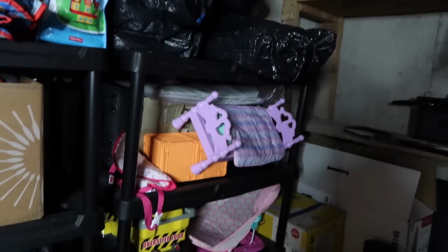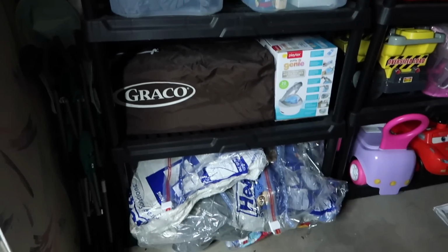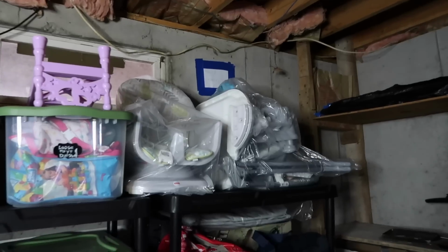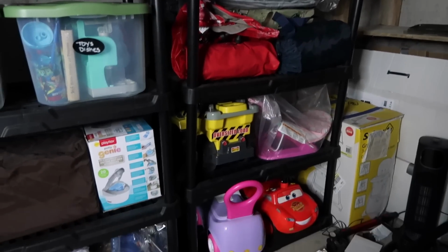Okay. Remember what it looked like before? This is so much better. Look at this, people. Look at this. I couldn't be happier. Beautiful. Don't give up on your storage areas. Keep decluttering, keep organizing. It just gets better and better.